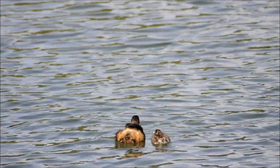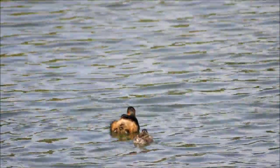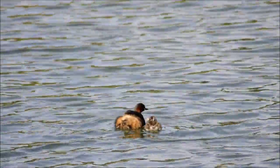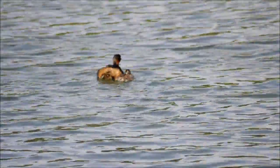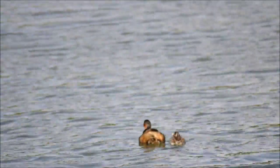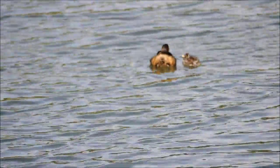You're not going to get better views of little grebes. They can be really hard to see because of the diving down. But look at this one with its little chick. You can see what a great parent it is. Making sure it's alright. We got decent views at Rainham, but this is unbelievable.